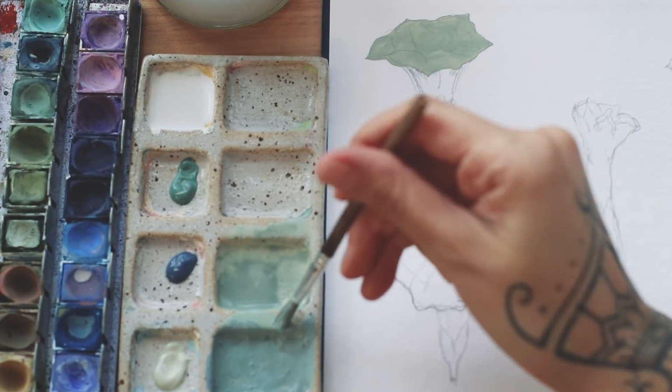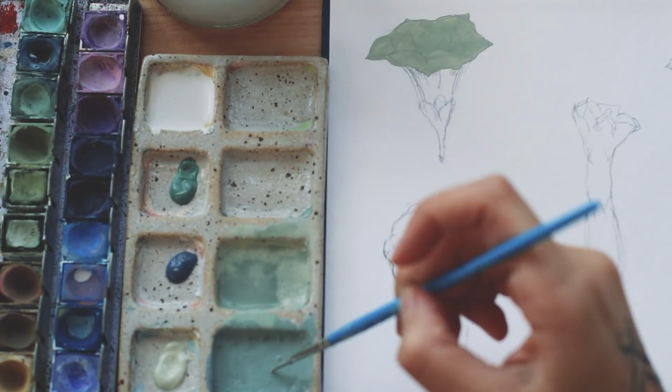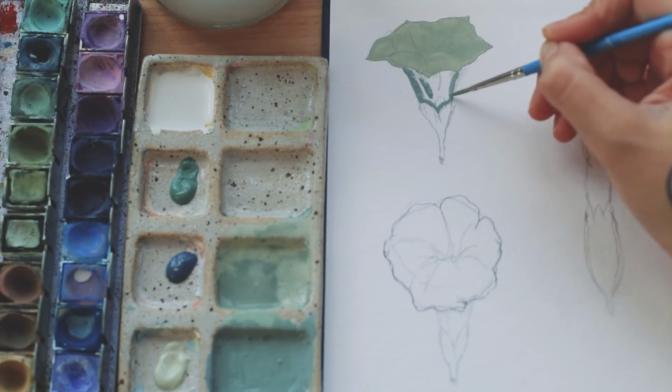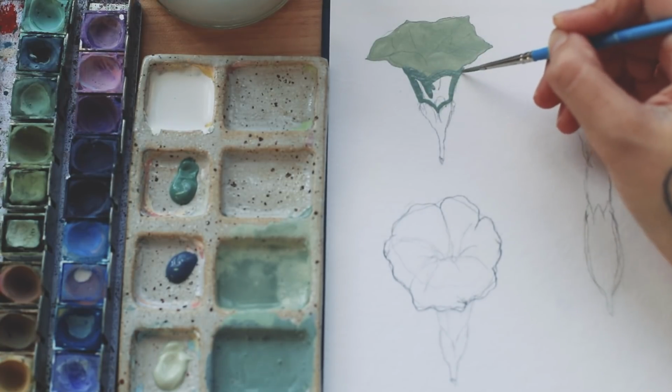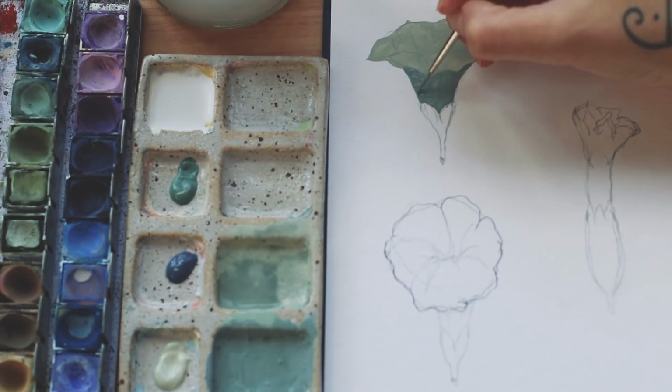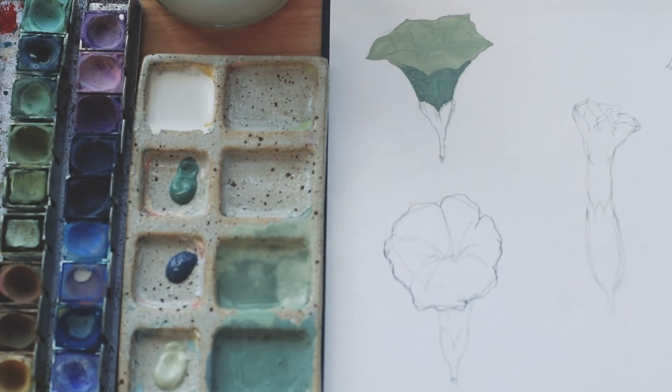For this painting, I decided to use three colors of gouache as my base and stick to one medium tone, one light tone, and one for the shadow. In this way, I don't invite in too many variables and just focus on enjoying the process.